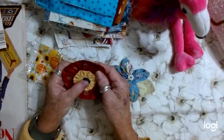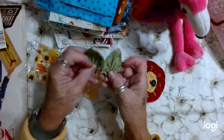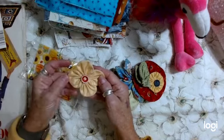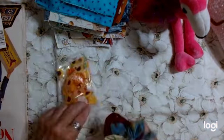And this is a yo-yo that's coming apart, which doesn't hurt my feelings. I love this fabric. Here's two just little leaves that I can take apart and see how they're made. And just another flower. Aren't they cute? Love these. Right up my alley, I'm saying.